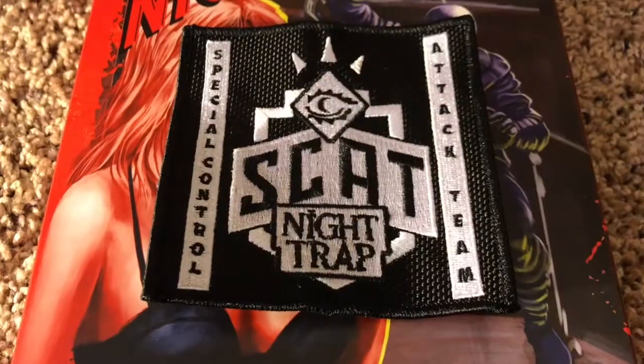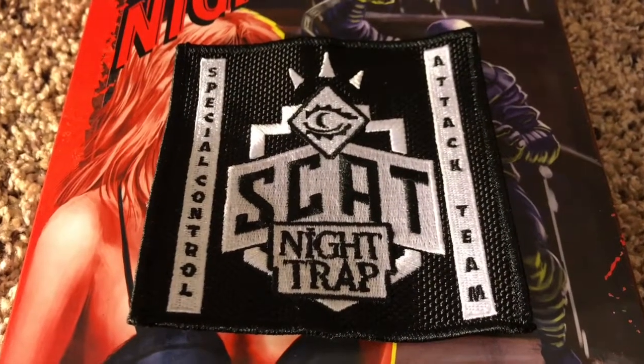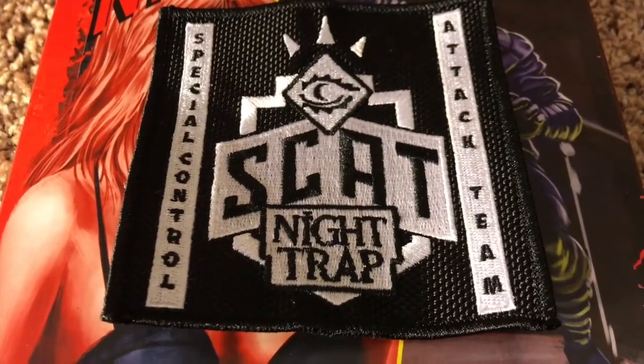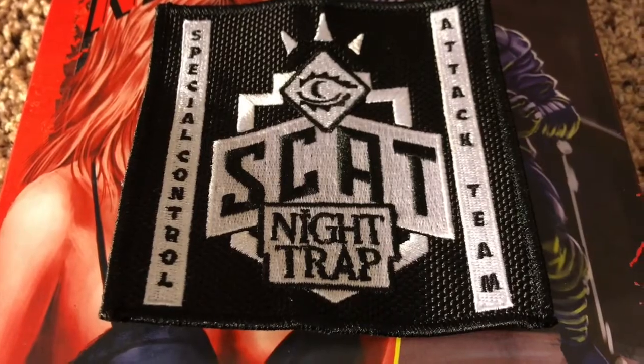And it also came with a Scat Night Trap patch. This is an awesome patch. I mean, it's rugged and durable, and it would go perfect on my jeans jacket, but I just don't think I can get away with having the word scat on my shoulder or my back. I just don't think I can get away with it, but it's cool. I like it a lot. I'm glad they incorporated it into this collector's edition, but I don't think I can get away with it.